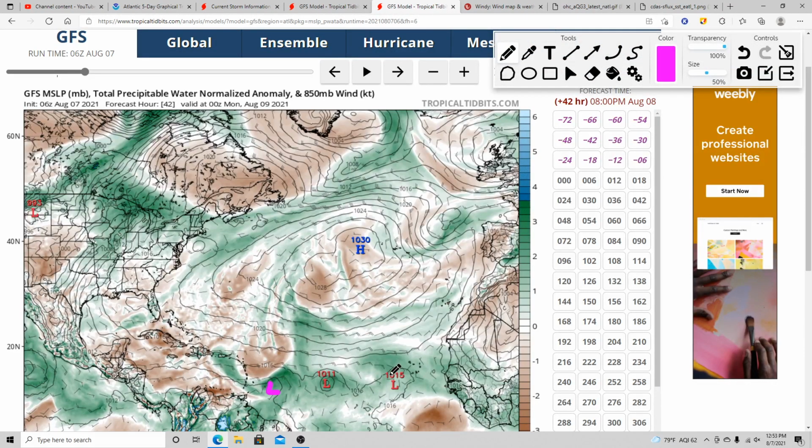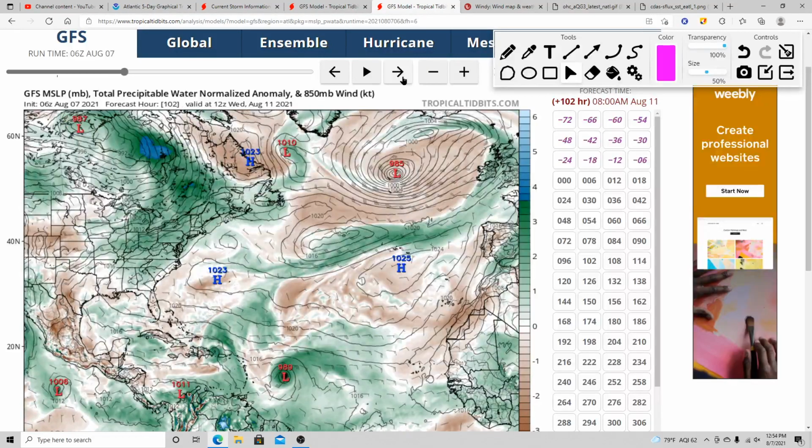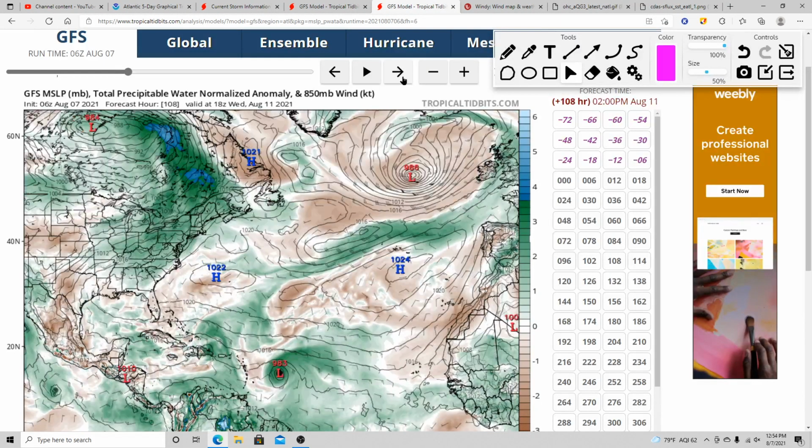You got one here, and you got the other one here. That's FS92L, and you got this one here to watch. This disturbance right here will hit some dry air, so that's probably going to keep that system calm down a little bit. You see it continues to hit some dry air and it hits some land. May not survive that well.